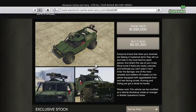And what's the use of your trusty 50 cal turret if there are nooks, crannies, and bolt holes you can't poke into? Enter the Barrage, one of the most versatile, resilient off-roaders on the planet, equipped with upgradable front and rear facing turrets. Running, hiding just got a whole lot harder. Please note, the vehicle can be modified at a vehicle workshop inside an Avenger or a mobile operations center.